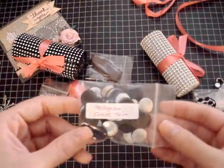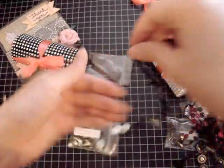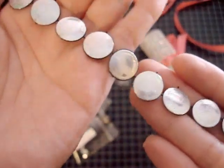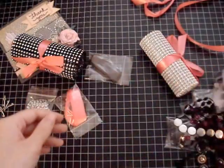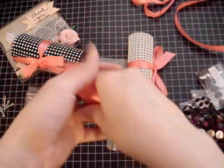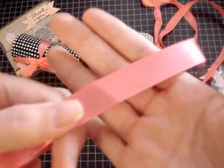And then there's the hologram circle trim. This is definitely cool. I never seen any of these trims. Very unique. So this is what this one looks like. Beautiful. And then there's the rose coral satin ribbon. I love the coral color. Very unique. Oh, this is the same trim right here that Lina wraps the packages with. So this is what it looks like up close. Really beautiful. Love the color.